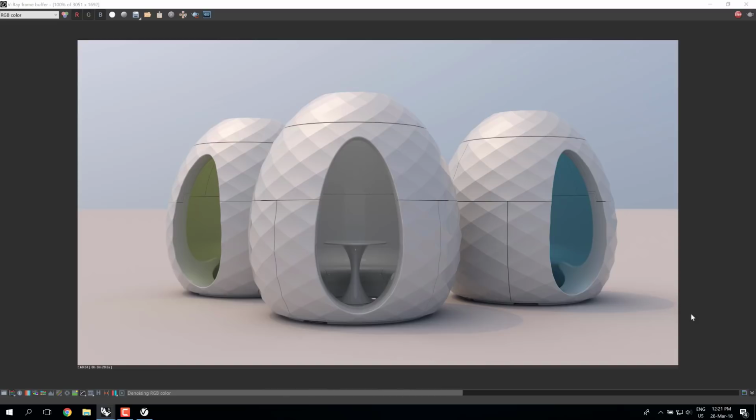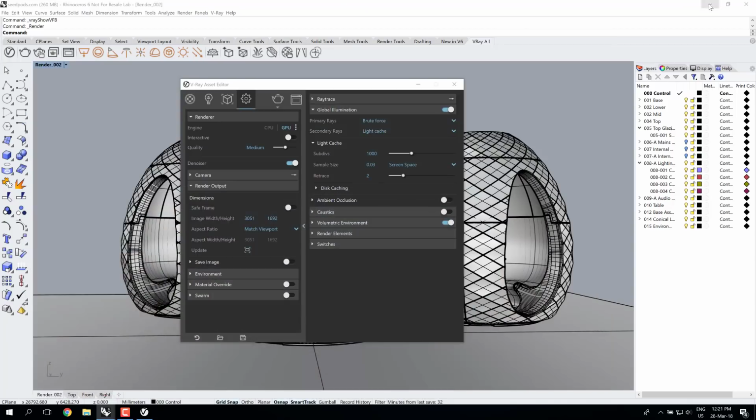So we're just about going through the denoising process, and now you can see that we have a render time of 4 minutes 16 seconds. So in this example we are 3 times faster using the GPU engine over the CPU engine. If we go back again to Rhino and the V-Ray Asset Editor, you'll see that there is also an option called C++ CPU in the GPU setting, and this is how we set hybrid rendering.